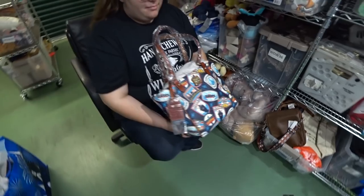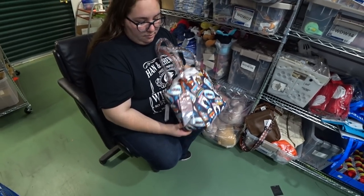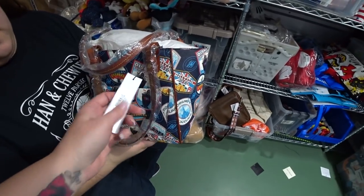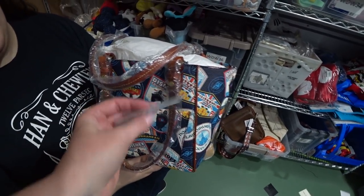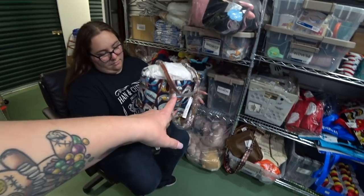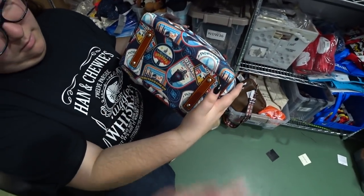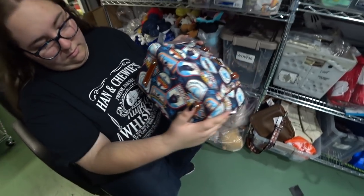$133.99. Nice. It's a satchel? Yeah, it's too small to be a tote. How much was it? It came from Disney Cruise Line. It was $268. There's only one of them, you guys. And it's gorgeous because it has the ship. It has the ports of call. Look, Iceland. Mediterranean. That is a beautiful, beautiful bag.